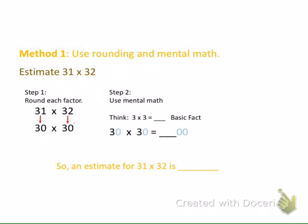Now, when I use my mental math, all I have to do is think 3 times 3 is 9 as my basic fact. So when I go to 30 times 30, I use 9 and then I add the 2 zeros. So 31 times 32 is about 900. Always about. Let's look at another method.